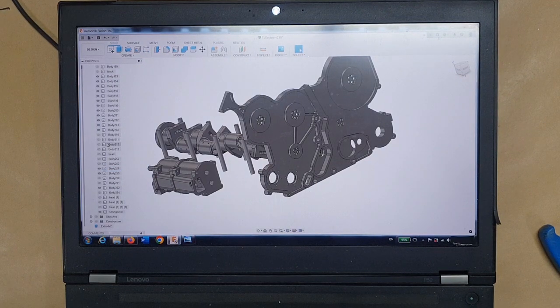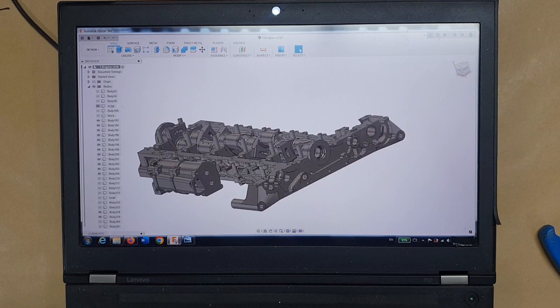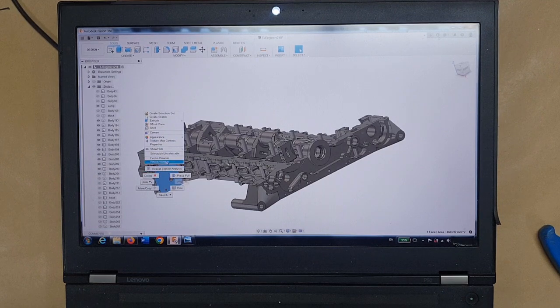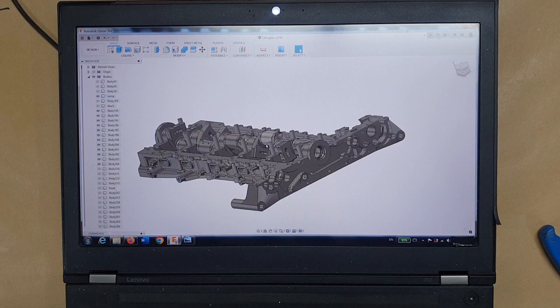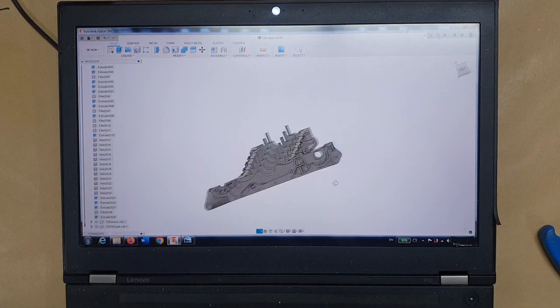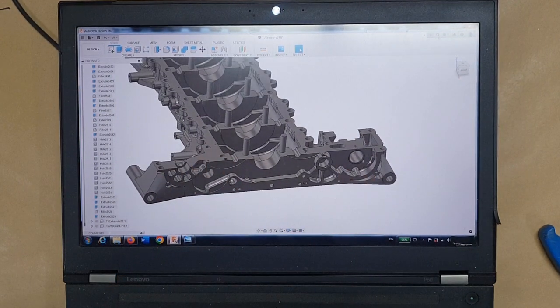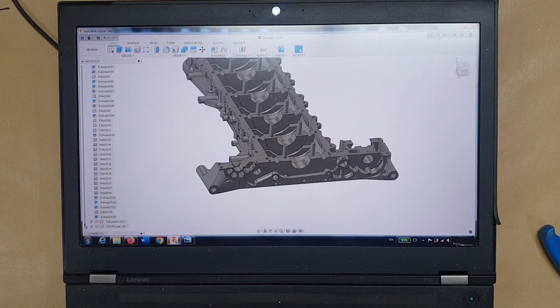So let's turn off that timing cover again and turn on the sump, which is somewhere right here. What else can we turn off, just so that it's not so taxing on graphics? Turn off the end plate as well. Turn that off. Turn off the crank, which is down at the bottom as an imported part from memory. Yeah, right. So this will be the timing chest, as you know, where all the gears live. And if I go up to the top again and turn on the timing cover, you'll see the gap.